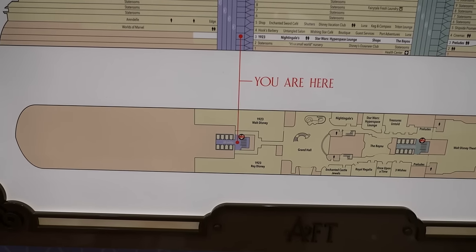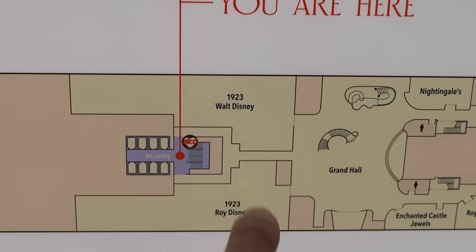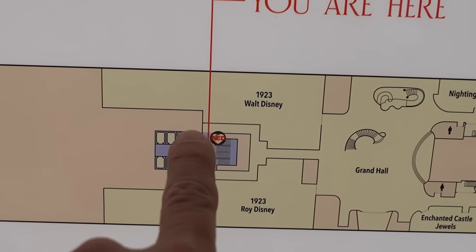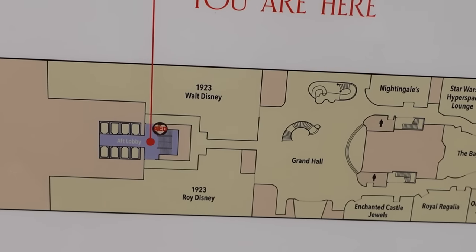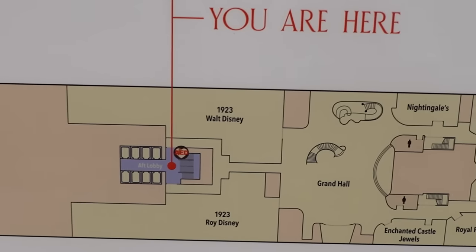I think the best visualization of this is in the map here. You can see 1923 Walt Disney, 1923 Roy Disney. This is the elevator shaft, and you can see there are two hallways here that lead to one center hallway that splits the two sides of the restaurant apart. The two sides of the restaurant are not connected here, and that leads out to the Grand Hall.